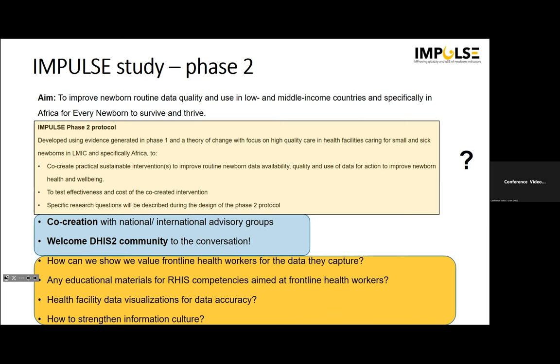Do people here know of educational materials for RHIS competencies for health workers that perhaps we could use for newborn and stillbirth data? What about visualizations at the health facility level, including for data accuracy? It seems to be a bit of a gap there, and I just wonder if there are people in the room who can advise us on that.